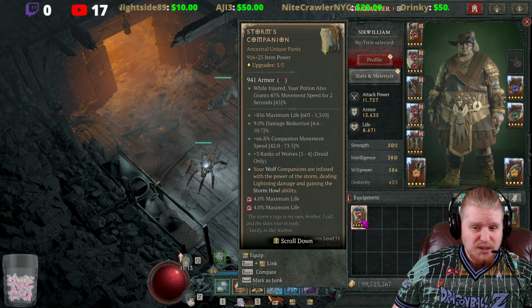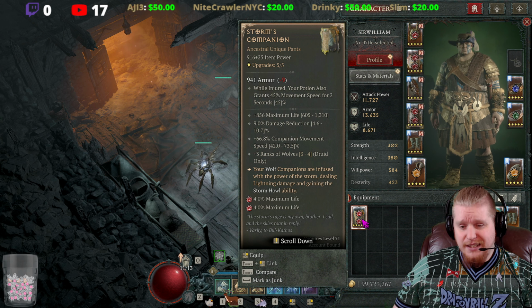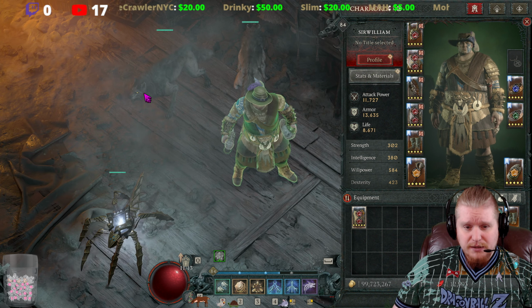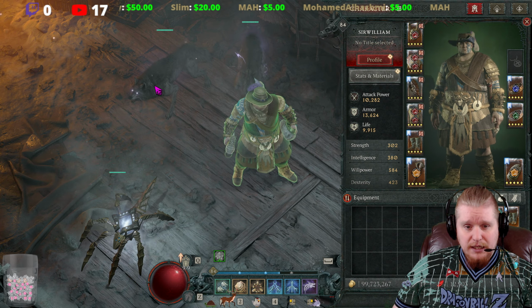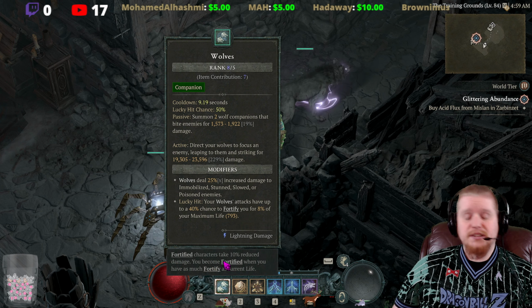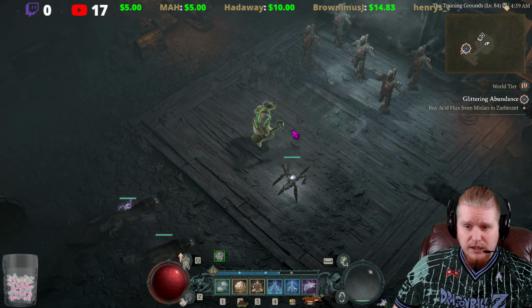Now, your wolf companions are also infused with the power of Storm, dealing lightning damage and granting the Storm Howl ability. When you put these pants on, one of the things you're going to notice right off the bat is that your Wolvies' eyes start to glow, and they get a lightning charge around them. This changes them from basically a physical damage to a lightning damage attack. They're no longer physical, as far as I can tell, and they scale off of things like lightning damage.